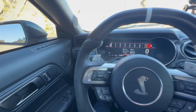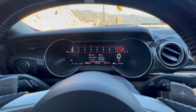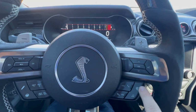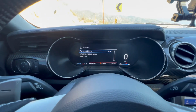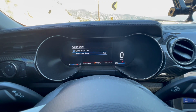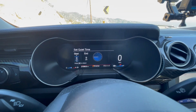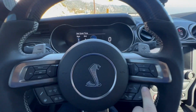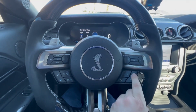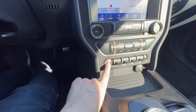The GT500 startup is insanely loud, so in order not to completely annoy your neighbors, Ford has developed a really cool system that I've never seen before. Click the My Mode button on the steering wheel, go into exhaust mode, quiet start, and you can actually choose a time frame. In this case, between 9 p.m. and 9 a.m., the car will start in quiet exhaust mode. How crazy is that? Now, thankfully, we are not between those hours, so let's go ahead and fire up this beast using the engine start button right here.